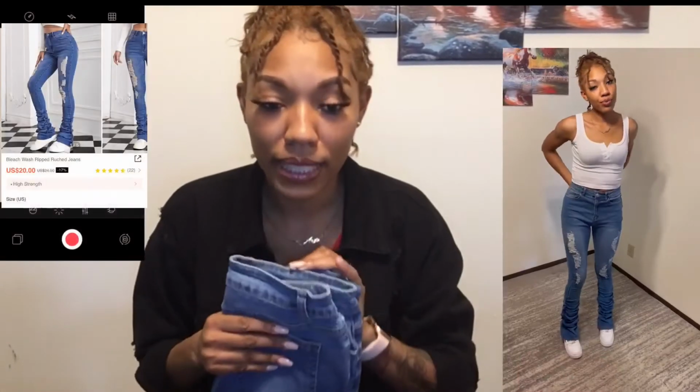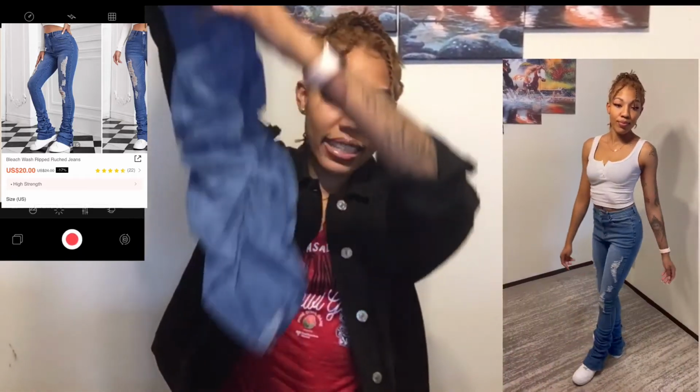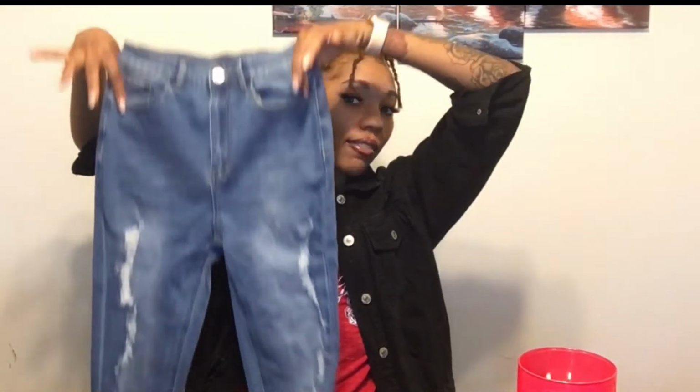Now, I am a tall girl. I'm 5'8". Finding pants is hard. These pants are called the Bleach Wash Ripped Ruched Jeans. They're stacked at the bottom. Love it, love it, love it. When the stack trend came out, I was on that because they just make everything look better. So cute. Can't wait to wear these.